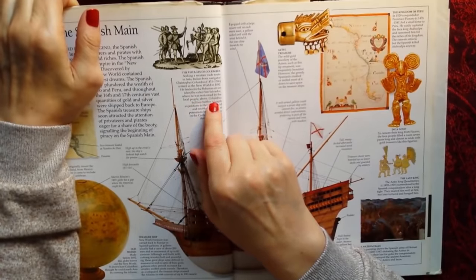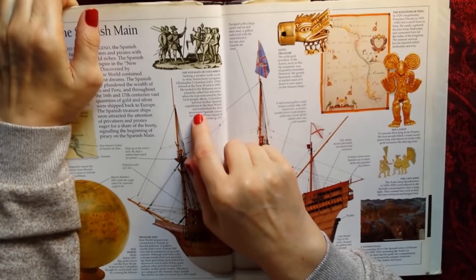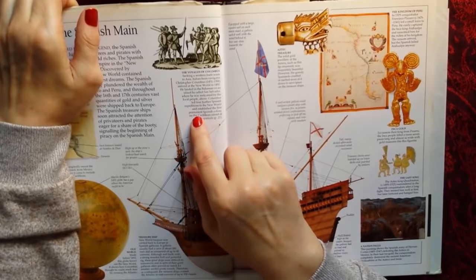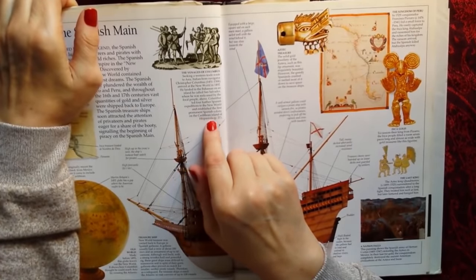Columbus led four further Spanish expeditions to the New World and established the first permanent Spanish colony on the Caribbean island of Hispaniola.